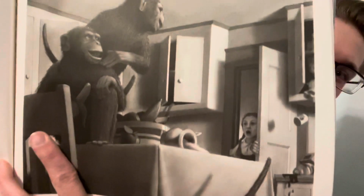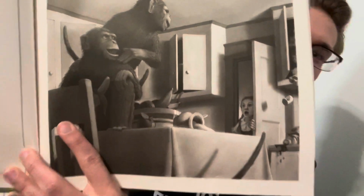Maybe it might look different on this screen, but when you actually have the full-size book in front of you, it's hard to see everything that is going on at once. So it makes you feel a little bit uneasy about the entire situation.